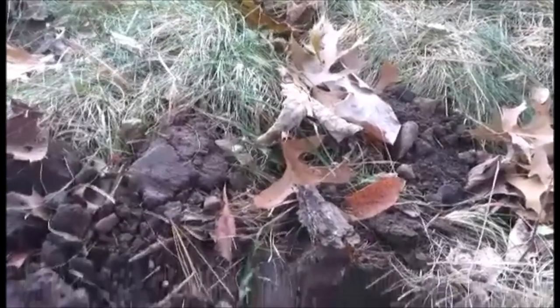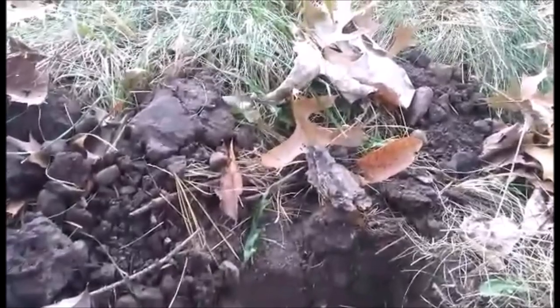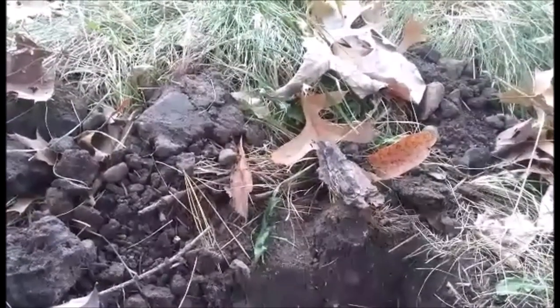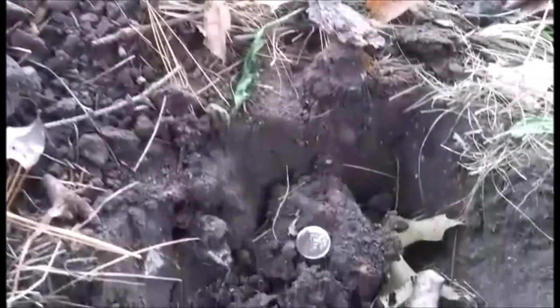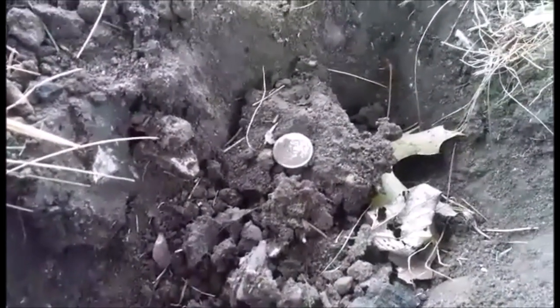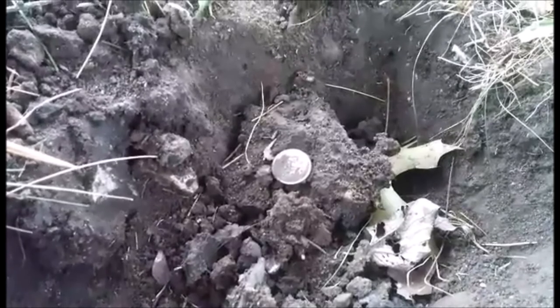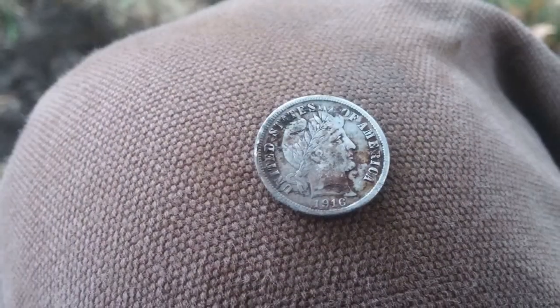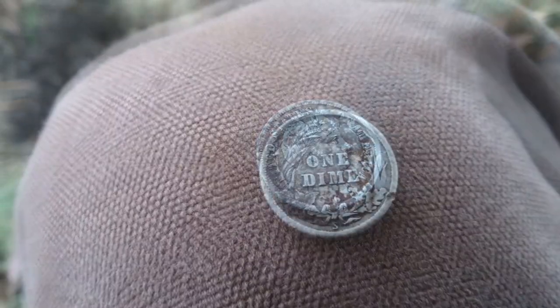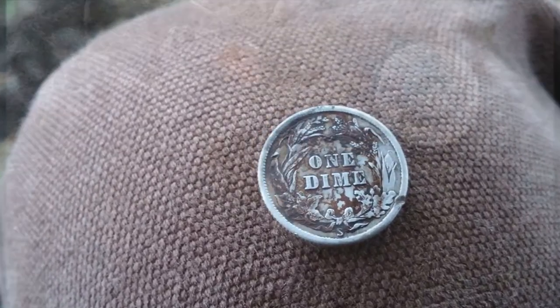Signal here. Had to chisel away through the frozen ground, and I think I nicked it like a dumbass. And we got a barber dime. Yay, boys. Place is loaded. Wasn't expecting it.